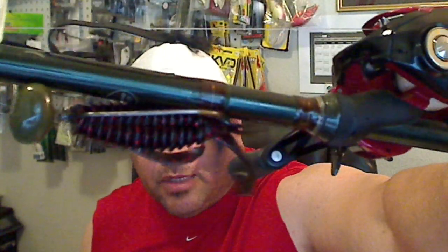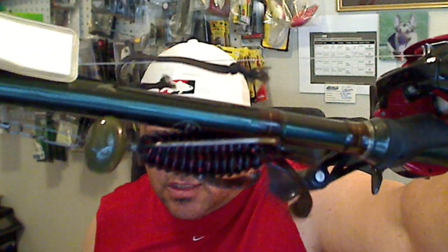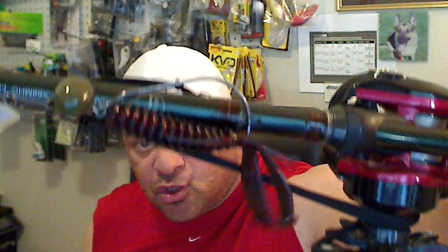Yep. And then one of the ones I'm going to use deep, obviously, is going to be a football jig, but I'm going to use it on a wobble head. So not only will it be a football jig, but it's going to be on a wobble head. So I'm going to try that. Of course, the trailer is subject to change as well, but that's what I'm looking to go with, at least to start dragging deep. Of course, now I'll also have a Carolina rig that I have set up.